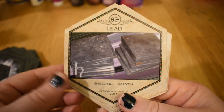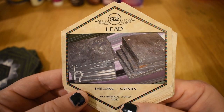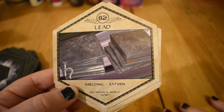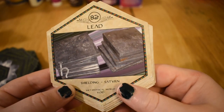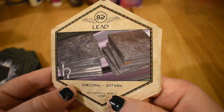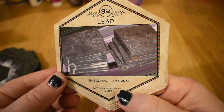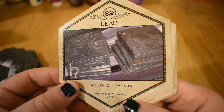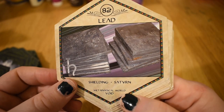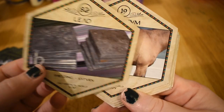And now we have 82, which is lead. So we have shielding and Saturn. Not quite sure what lead has to do with the planet Saturn. But they do use lead for shielding, like a lead-lined building, and purportedly psychics can't see through lead, although I think that's BS. Because I could do it fine. So this is also part of the void.